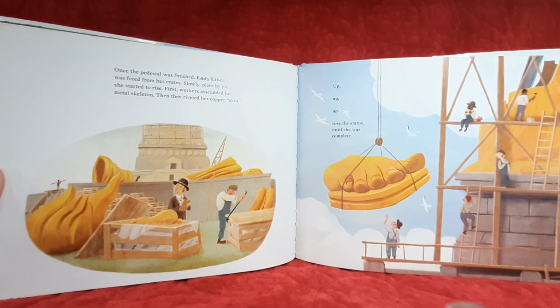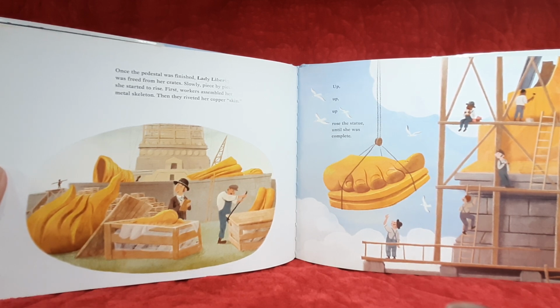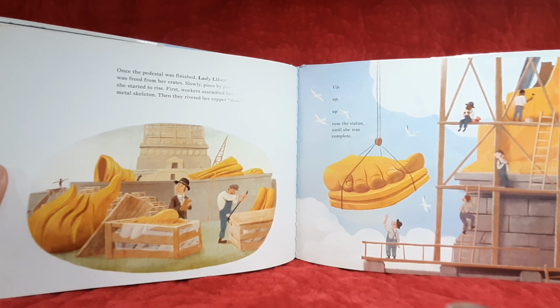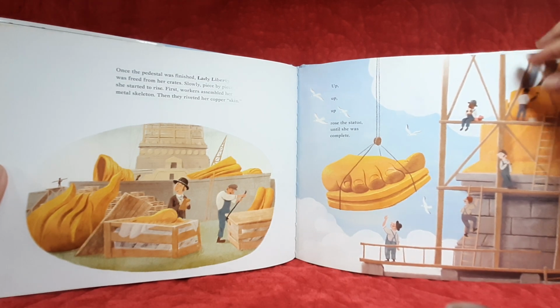Once the pedestal was finished, Lady Liberty was freed from her crates. Slowly, piece by piece, she started to rise. First, workers assembled her metal skeleton. Then they riveted her copper skin. Up, up, up rose the statue until she was complete.